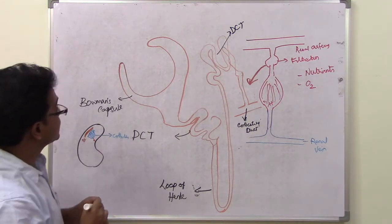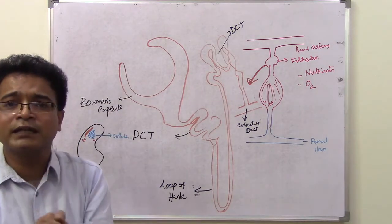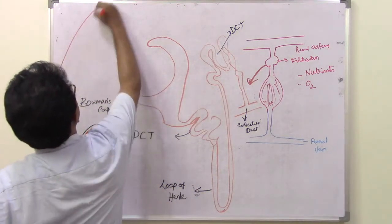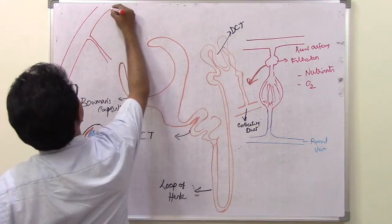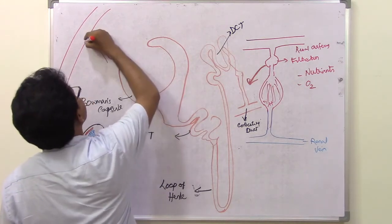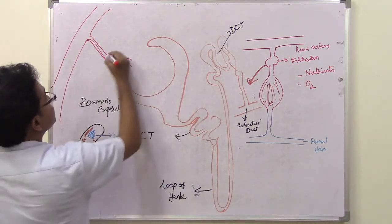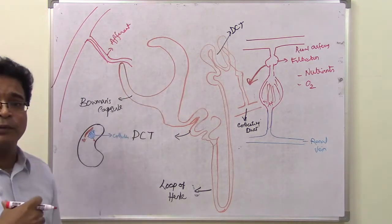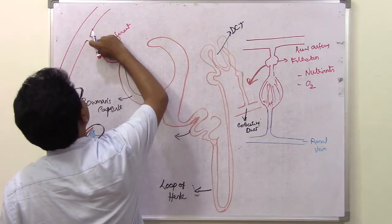is formed. Okay. Now, what is the function of this Bowman's capsule? It is to filter the blood. So for that to happen, an artery must come. Okay, let's say this is the big artery. From there a small branch is coming here, right, supplying this nephron. So an arteriole that is coming into the Bowman's capsule, this is called afferent. Afferent is what? Incoming. Efferent is outward. So this is the afferent arteriole.